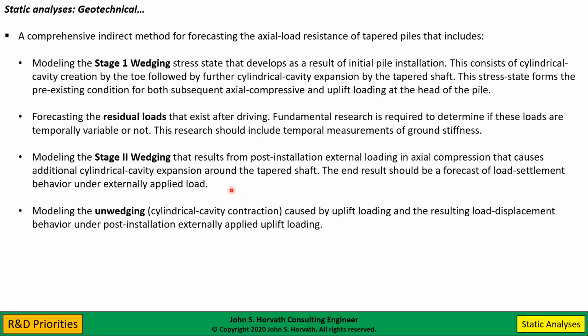This improved model should include unwedging, cylindrical cavity contraction caused by uplift loading, and also produce a load displacement curve for uplift loading on tapered piles. So again, overall, we need to come up with a method that considers each one of these aspects explicitly.